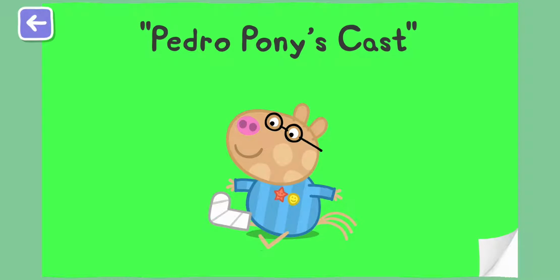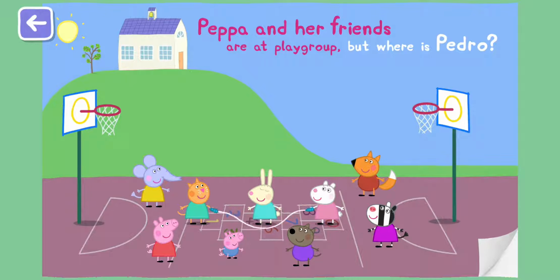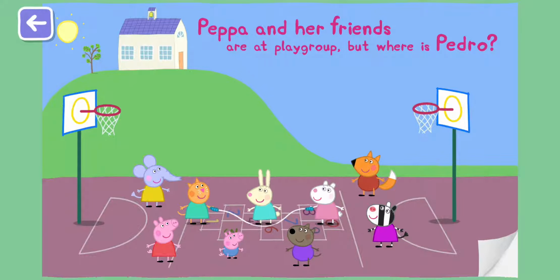Pedro Pony's cast. Peppa and her friends are at playgroup. But where is Pedro?